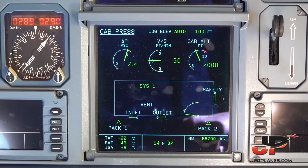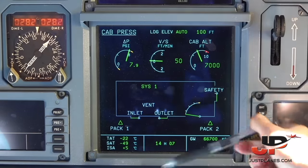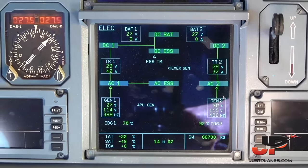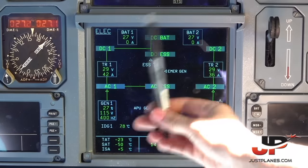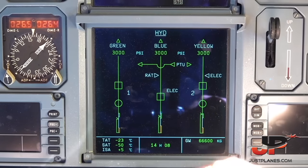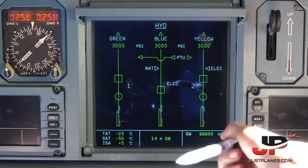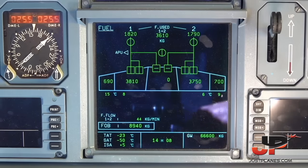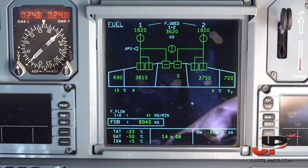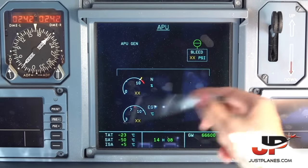Talking about the cabin pressurization page, we also aim to see that everything is green there. We can see here that system 1 is controlling the cabin pressurization. Talking about the electric page, we aim to see that we don't have any amber indications and that everything is in the green. Hydraulics, we want to see here 3000 PSI for each hydraulic system. This is the normal Airbus pressure. Talking about the fuel page, it's very important that the fuel in our tanks is balanced. At this part of the cruise, we don't use the APU, so we don't really have to check this page.